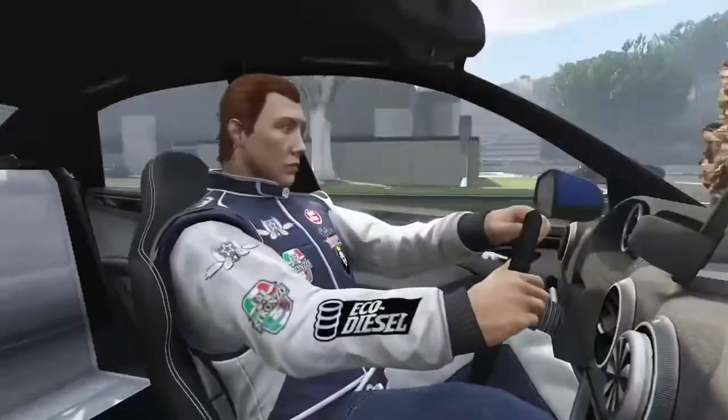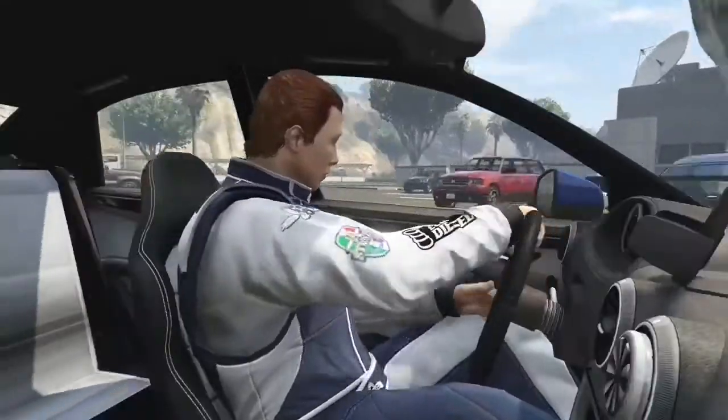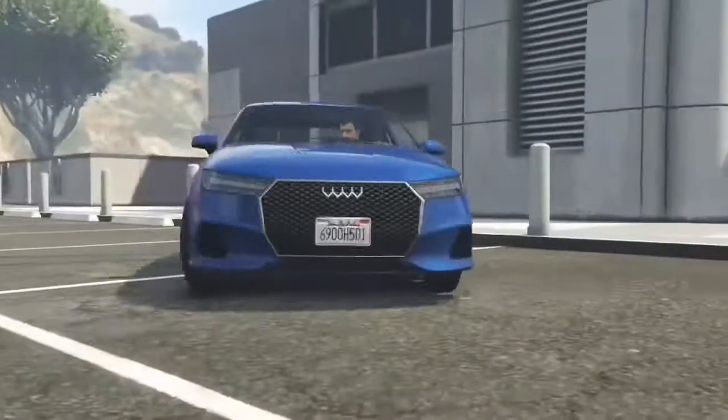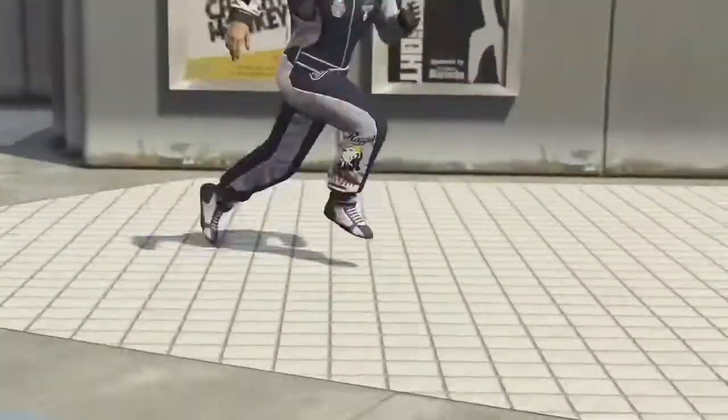Ugh. Alright, now it's actually dealing with it surprisingly well. Whoa, we don't have time to park it. We'll park it later, chuck it in. Yeah, go, go, go, go. We'll deal with the ticket. It's fine.